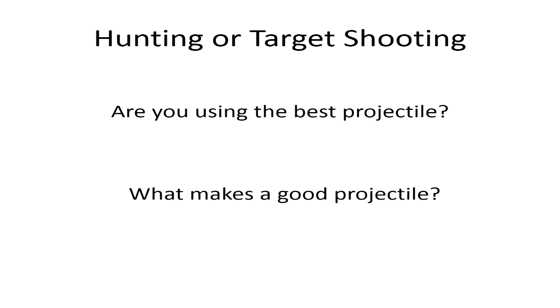So when you're looking at projectile design, you want to use the best projectile. But what is the best projectile and how do we choose that? And what makes a good projectile?